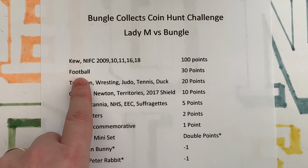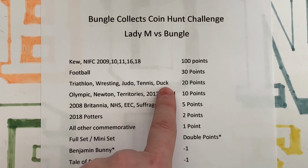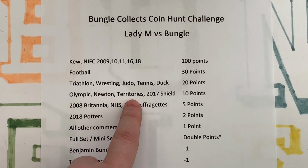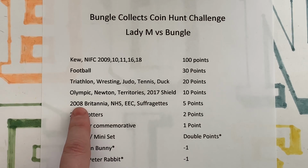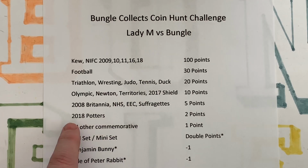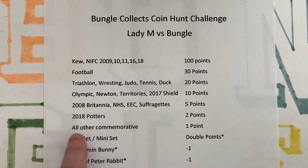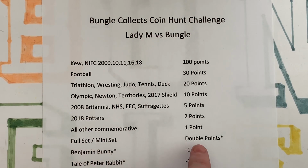30 points for Olympic football, 20 points for Olympic triathlon, wrestling, judo, tennis, or if you get a Puddle Duck. 10 points for any other Olympic, a Newton, a Territories coin, or a 2017 Shield. 5 points for a 2008 Britannia, NHS, EEC, or the Suffragettes. For a 2018 Potter, you get 2 points. Any other commemorative is 1 point. And if you get a full set or a mini set, then it doubles the points.